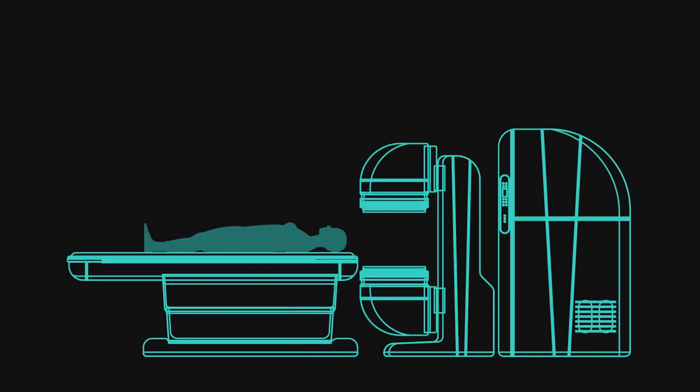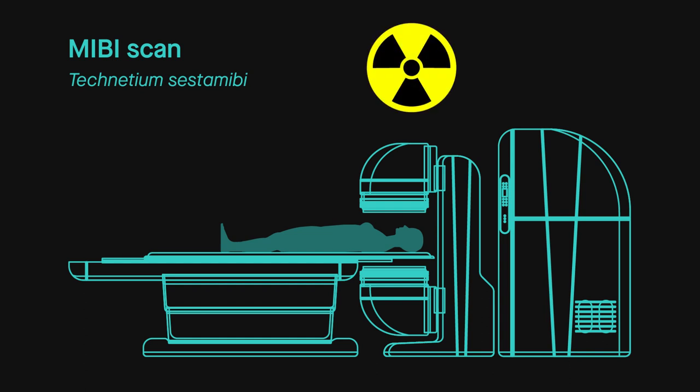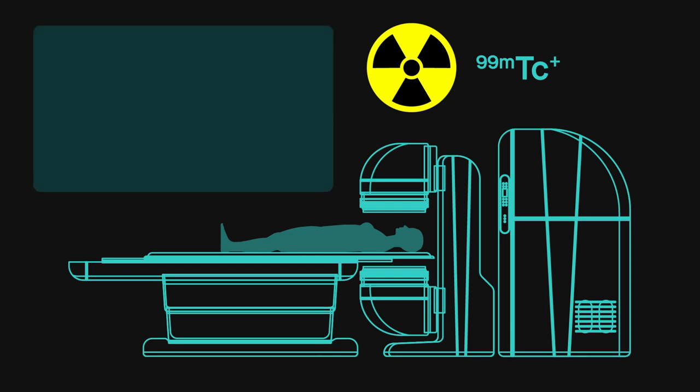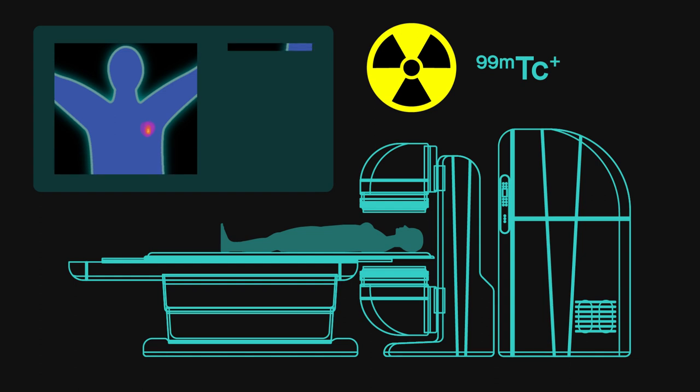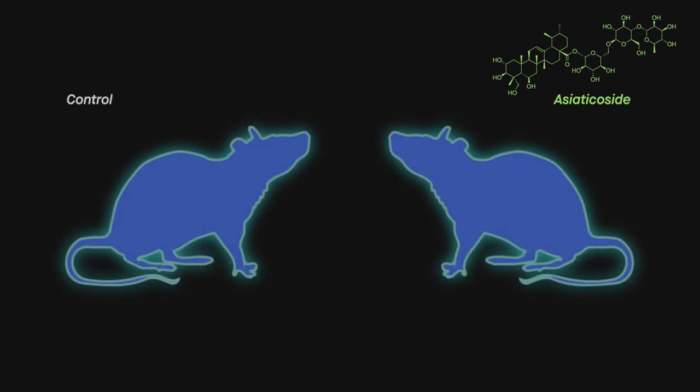Researchers monitored the effects of Asiaticoside using what's known as a MIBI scan. Short for technetium-based MIBI, a MIBI scan uses a positively charged radioisotope of technetium to probe for cancerous nodules in mammary tissues. This is based on the observation that malignant breast tissues concentrate the MIBI isotope well above the levels found in non-malignant tissues. Imaging revealed that Asiaticoside significantly reduced tumor volumes.